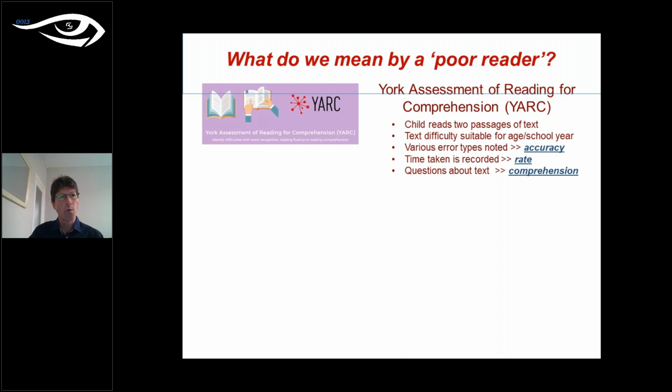So if you say to somebody, well, are you a poor reader or are you a good reader? If somebody reads very, very quickly but doesn't understand what they've read, are they a poor reader? They're a poor reader, because the purpose of reading is to extract meaning from the text. If somebody, on the other hand, understands completely what they've read but takes a long time to read it, they too might be classed as a poor reader, even though they have understood what it is that they've read very well. So it's a difficult problem, is the point I'm trying to make.